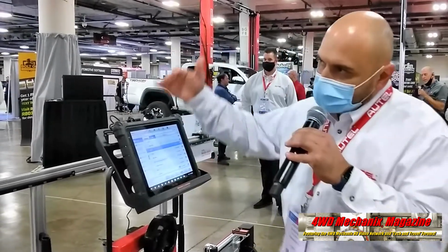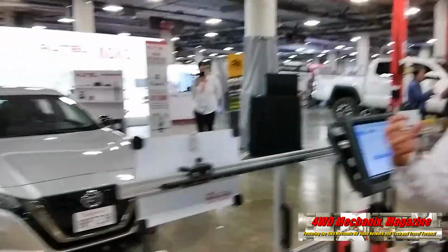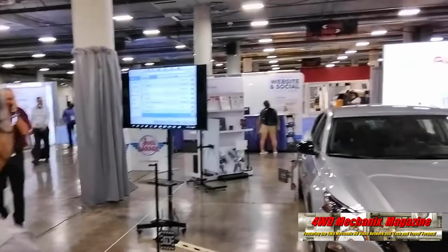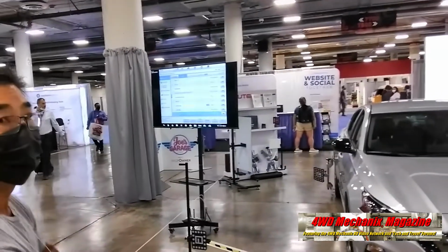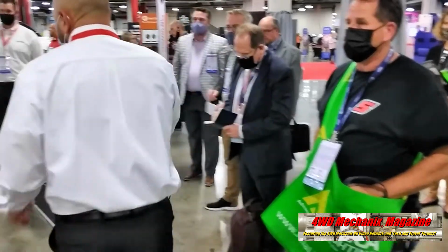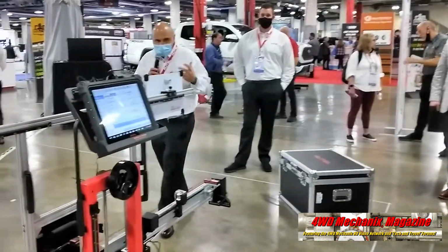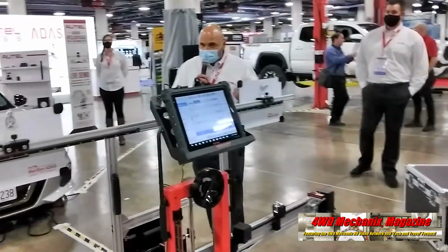And I'm going to start that pre-scan process. Okay. Why is pre-scan important on an ADAS calibration? Absolutely. That's the correct answer, documentation, because they're dealing with safety information systems.